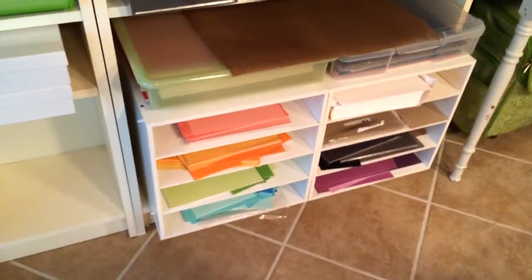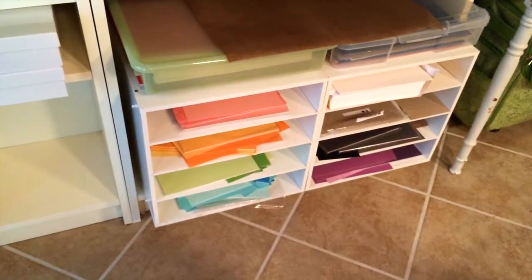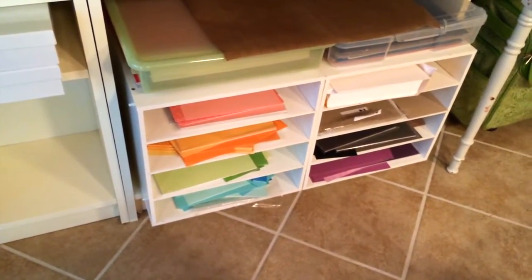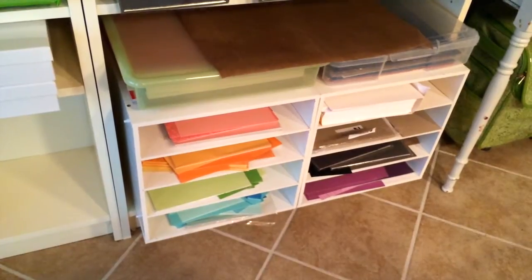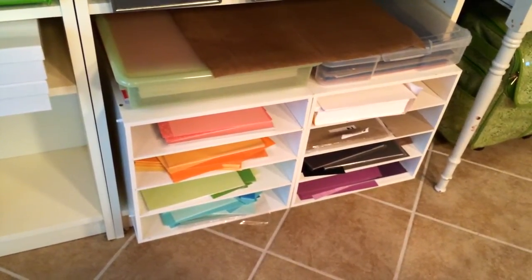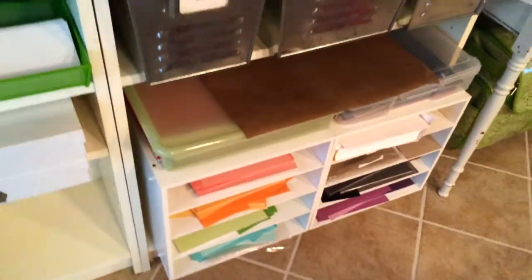On the very bottom of that shelf, those 2 large white cubbies hold all of my 8.5 by 11 Hero Arts layering paper, Nina cardstock, and Simon Says Stamp cardstock. The 2 bins above that, the one on the left, the green one, holds all my Bow Bunny paper. And the one on the right holds just miscellaneous cardstock that I usually take to crops with me. And then I also keep my Ranger craft mat on top there.